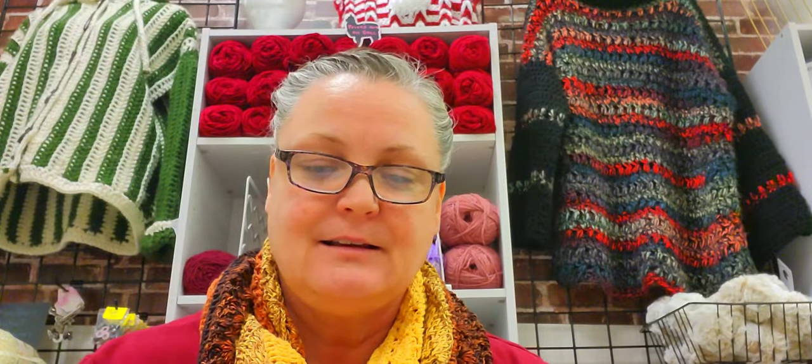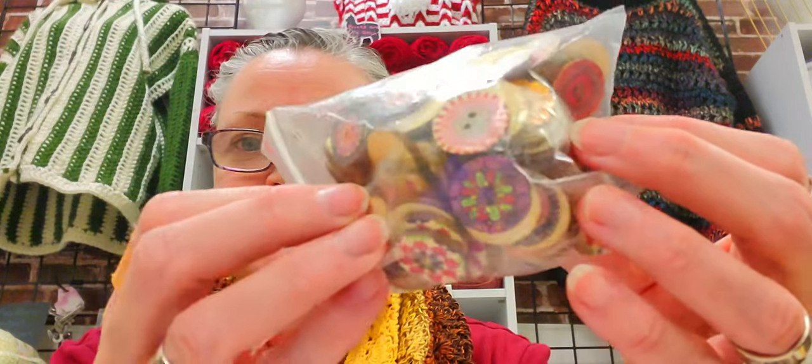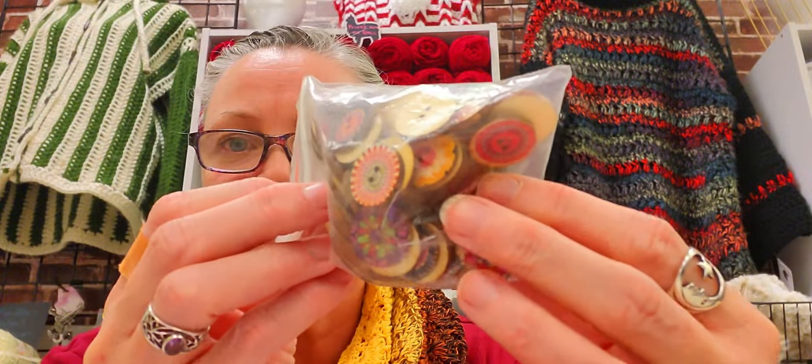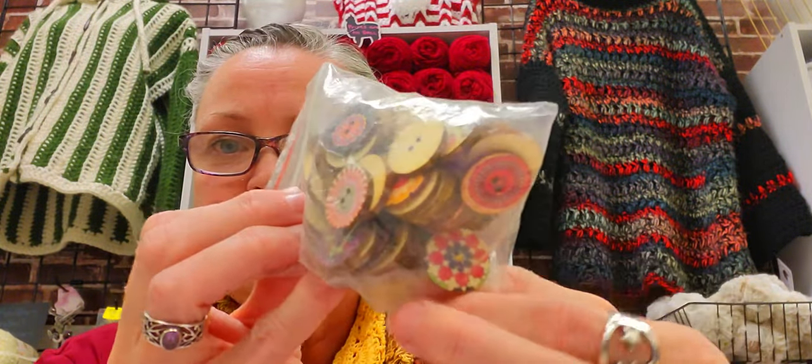Oh, buttons. Look at these cute buttons. Oh, I'm going to put those on some baby sweaters. Oh, those are so cute. They're all wood buttons. They're all different kinds. Oh, those are really cute. Yeah, I'm going to put those on baby sweaters.